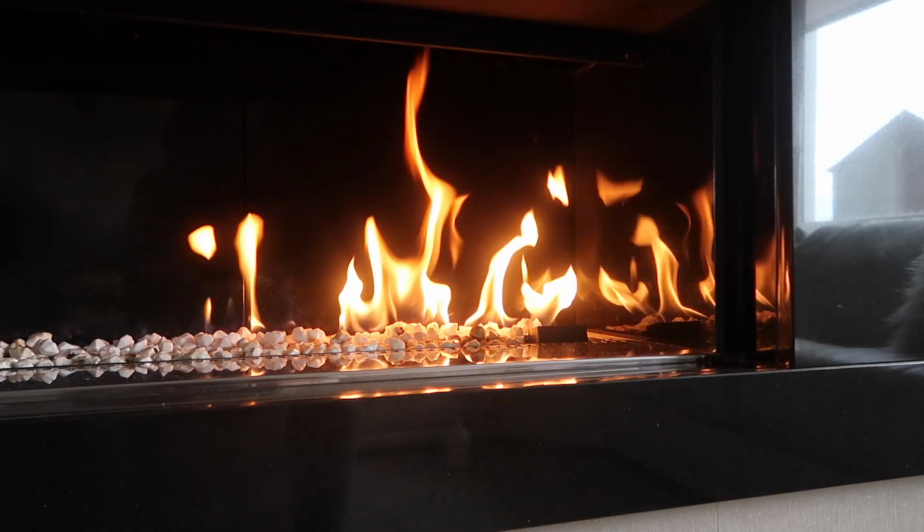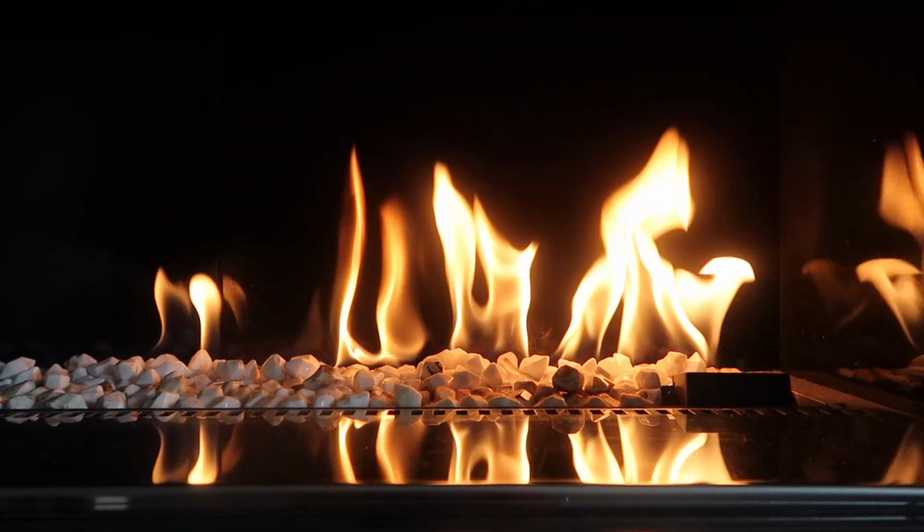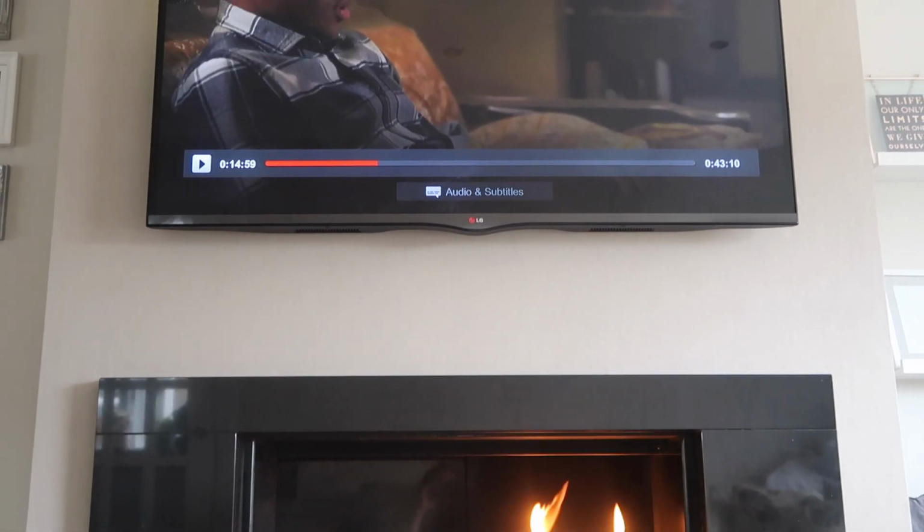We also love to put our fire on in the autumn winter. It's our favourite feature in our home, but there's no point in having it on in the summer. So we normally just throw on some Netflix, get a nice series on the go, put on the fire, and then cozy up with a nice throw.